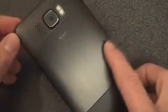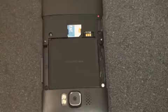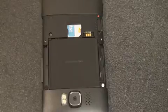Turning around to the back, we see a beautiful piece of real brushed metal. So if I take this off, which is kind of difficult, let me give it a try, and I flick it, you can hear that it's actually metal and not plastic as found on a lot of other smartphones out there. The battery is of size 1230 milliamp hours. This device has pretty good battery life.